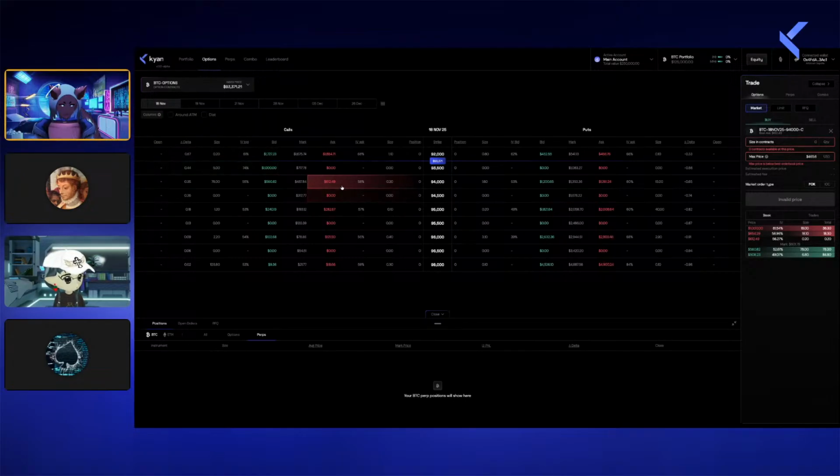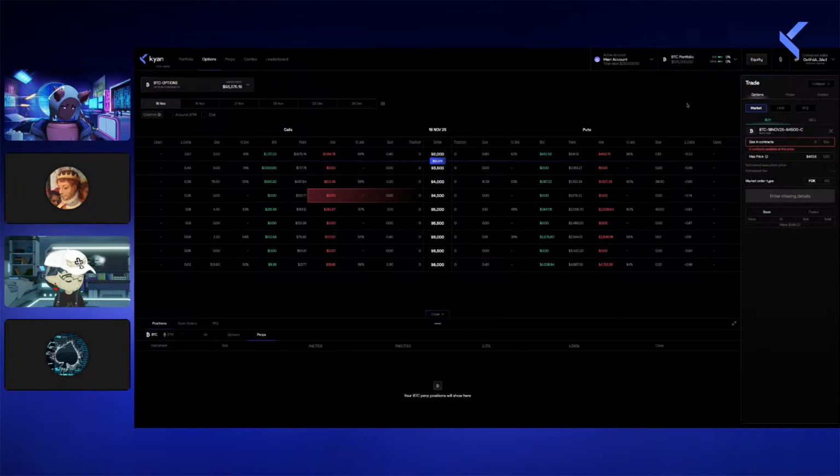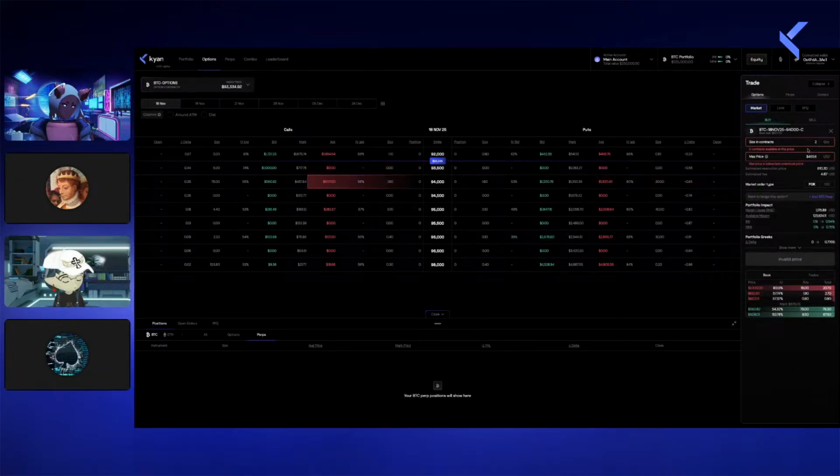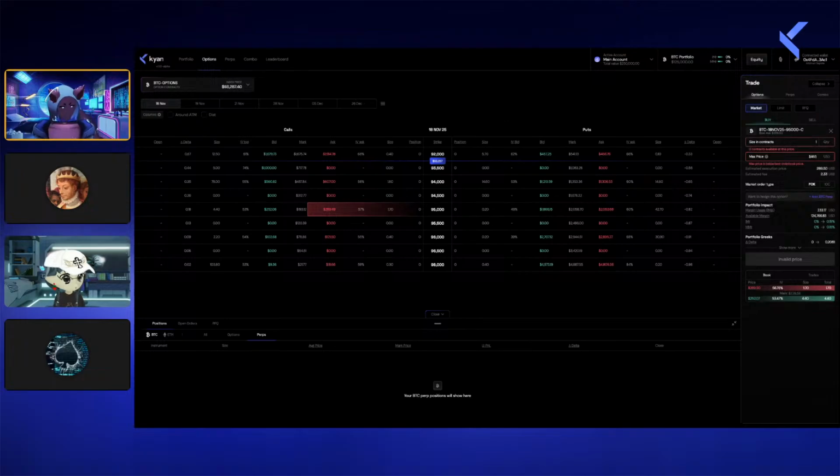All right, let's see if I can just buy an option here. All right, size and contracts. Let's see. Didn't know if that adjusted for me. Damn, someone bought it while I was literally trying to adjust my slippage.